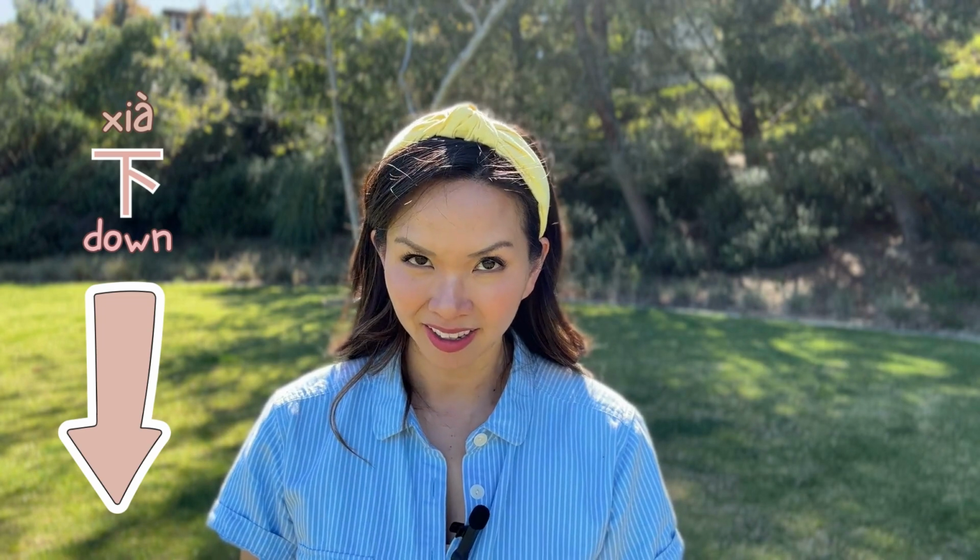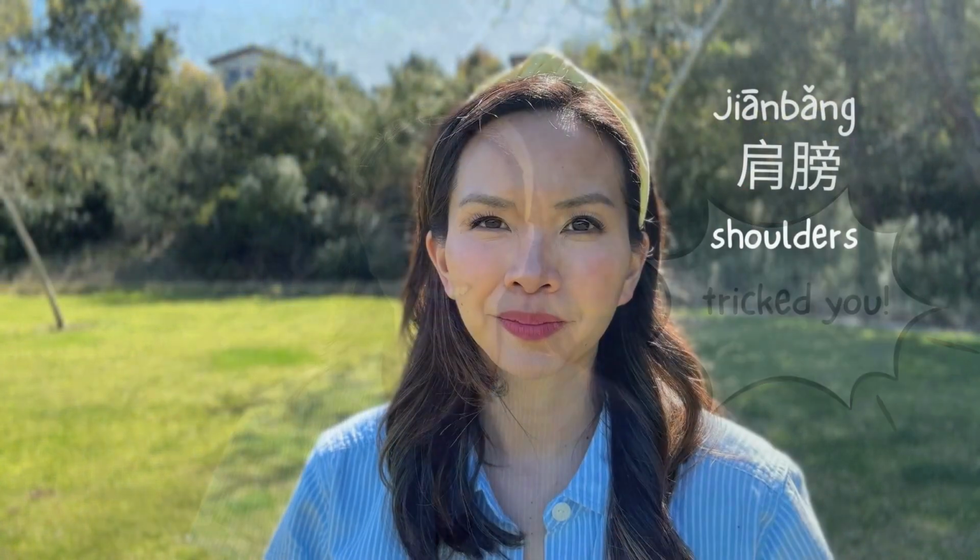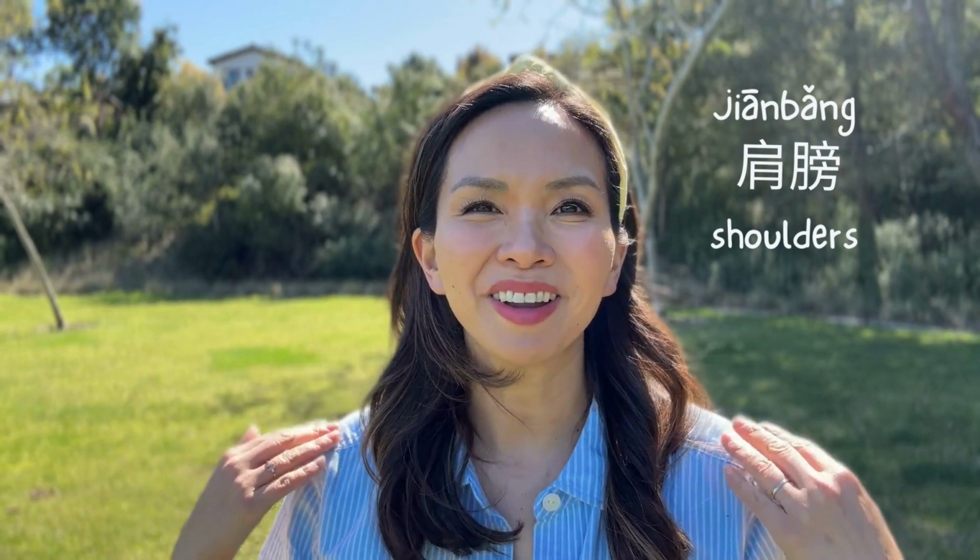往上, 往下, 往前, 往后. Should we do that a little bit faster? 往上, 往下, 往前, 往后, 往上, 往下, 往前, 往后, 往上, 往下, 往前, 往后, 往后. Tricked you. 肩膀, shoulders.